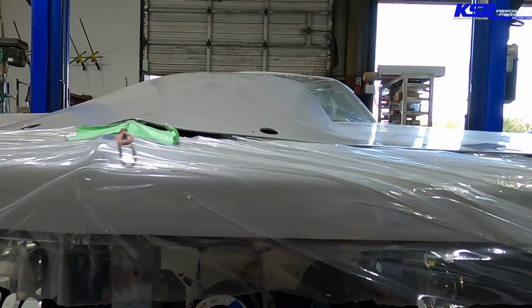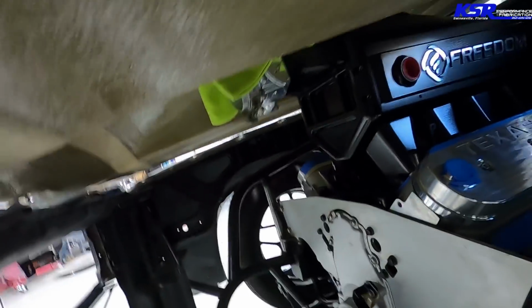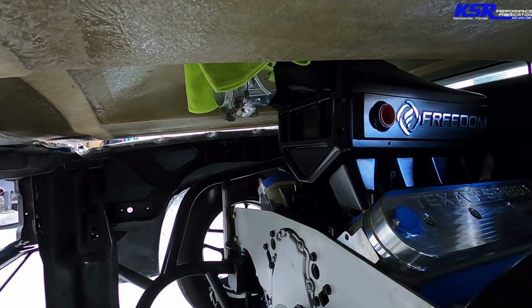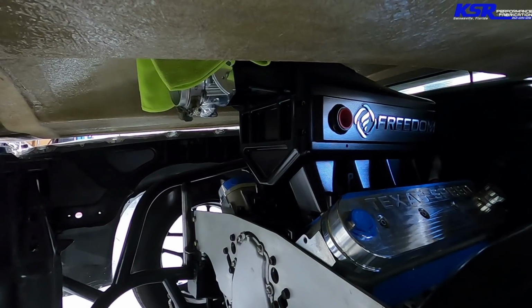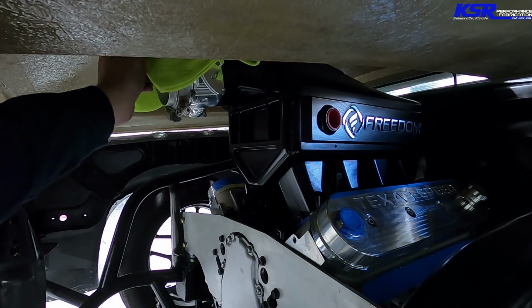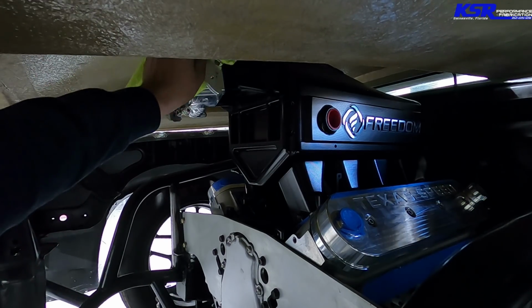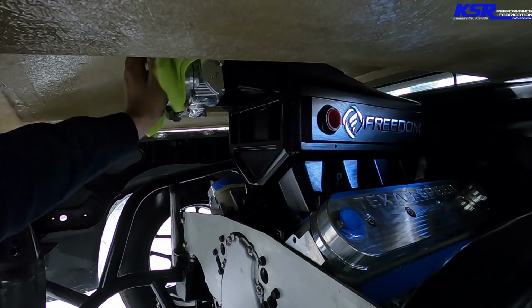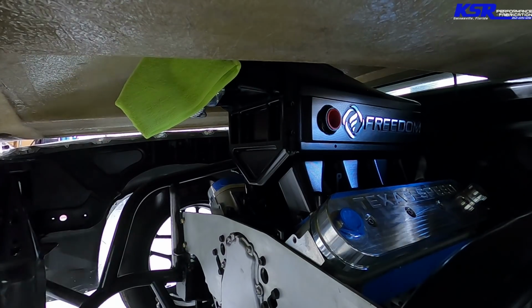Let me see if I can get the camera set up in here. What do you see in camera? So now it's close, but you can see that this can easily be moved now. That's kind of my test. That's easily 1/8 of an inch thick on the rag there.